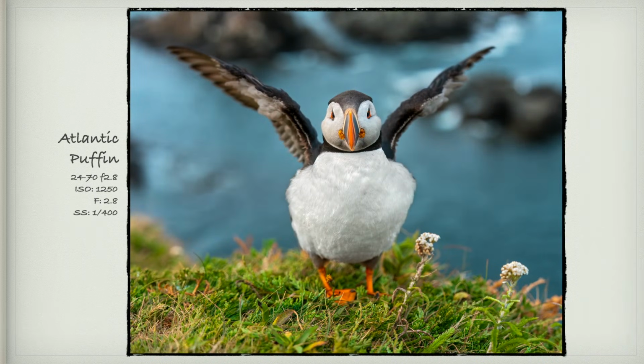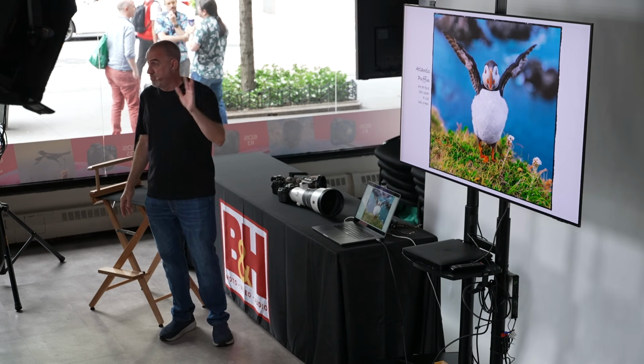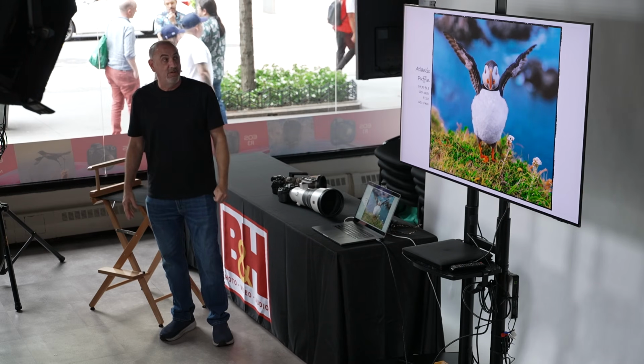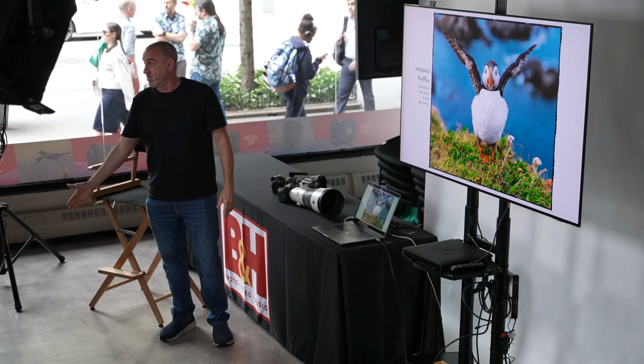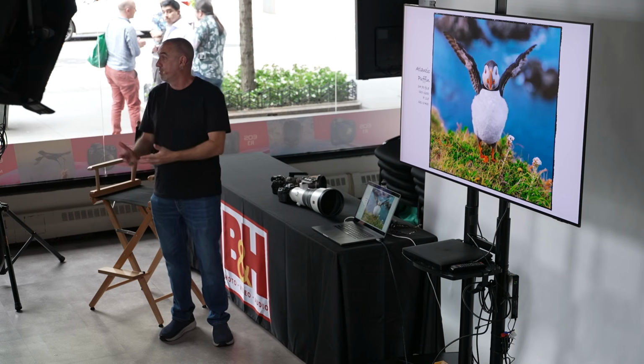This is another Atlantic puffin that is just doing one of those wing flaps. In this case, I used a 24-70, I think at about 40 millimeters or something like that. So basically, I had my camera right in the puffin's face, right? They just don't care about you when you approach slowly. Now, some of them do care. Some of them, you move the wrong way, they fly away immediately. There are others that were pretty clearly very tame, or that would come and land right next to you. They just didn't care.